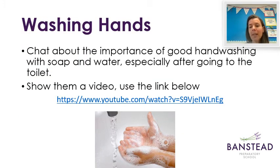Washing your hands. It's really important that children can wash their hands properly using soap and water. I've given you a link for a video to show you with a song of how children should be washing their hands, and grown-ups, but play it with your child a few times. Practice. At these times, children have been washing their hands really, really well, singing the song Happy Birthday to it to make sure they've done it for long enough.